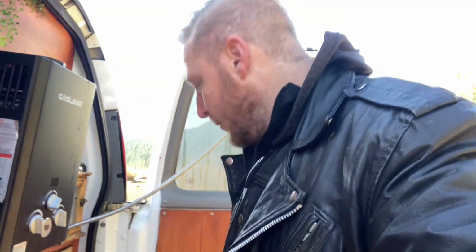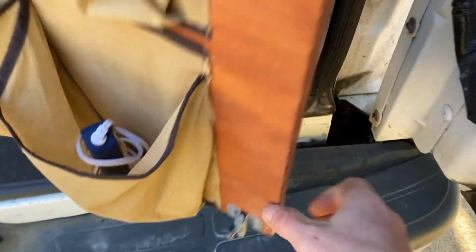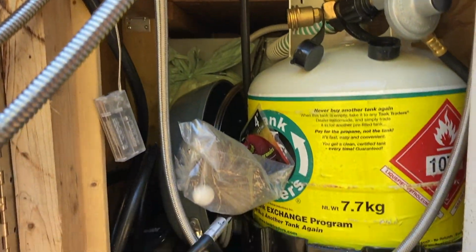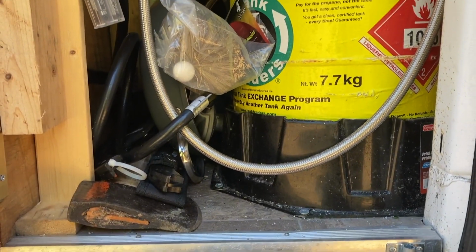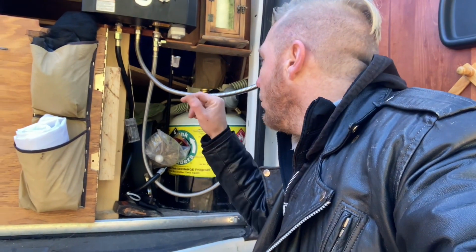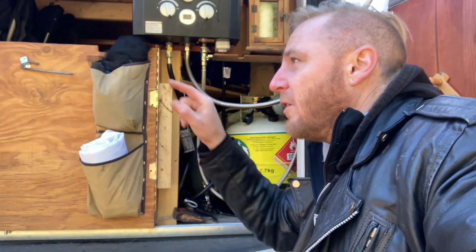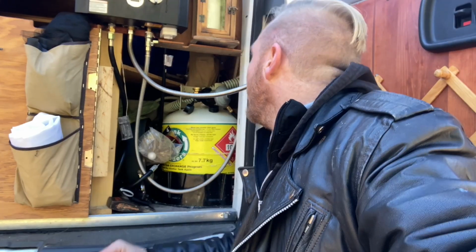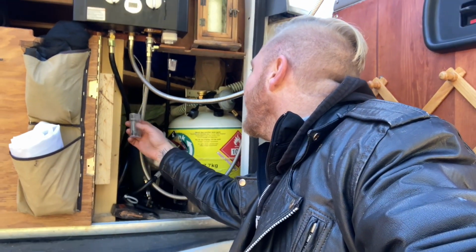You're good to go. And in here, this is where everything kind of lies. This is the propane. It goes right up to the furnace in the front, as well as the water and the hot water, as well as the barbecue itself. So it's pretty neat. I dig it.